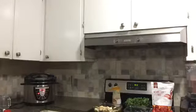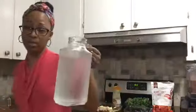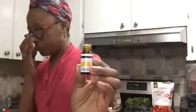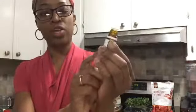I want to show you how easy it is to make lemonade. This is my water. I already prepped it ahead of time. The only thing you need to do, I'm going to make lemonade without lemons. How can I do that? Well, I'm going to show you. Young Living has this lemon essential oil, and it's the Vitality line with the white label so that you will know that it's safe for consumption.